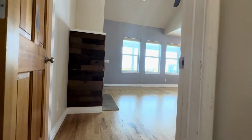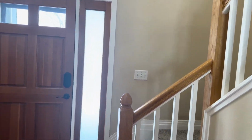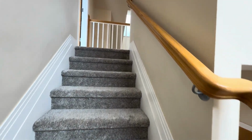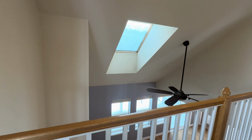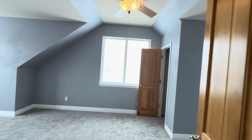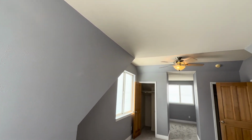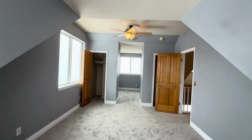And we'll come up here to the top. All right, let's go check out the upstairs here. And this is really where this property gets interesting. So you've got this great catwalk up here, which you can just look down onto the main living space of the home. Lots of character. So I'm just going to turn to the left, and here is what that bedroom looks like. Again, this is a very, very unique home. Just the way that it's set up.